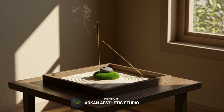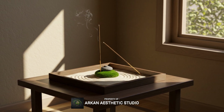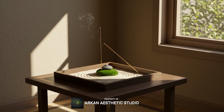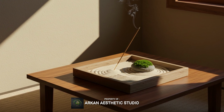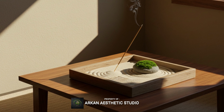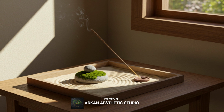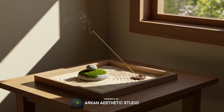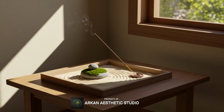And for those who seek clarity on the desk or calm on the bedside, a tray like this is more than decor. It's a gesture of mindfulness. Something you can return to again and again. You don't need much, just a small wooden box, some clean sand, a few natural stones, and a moment of quiet. This isn't about rules or mastery. It's simply about creating a peaceful corner that's yours. Just a little place that breathes.